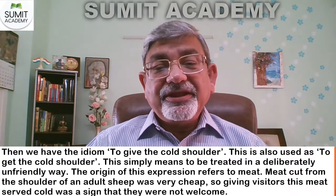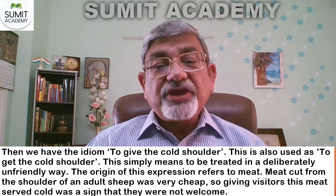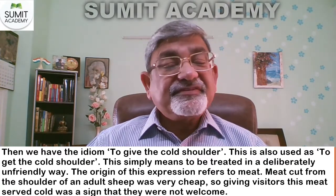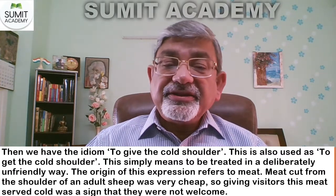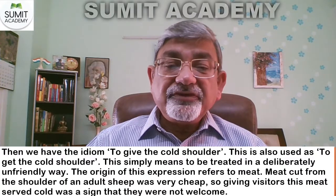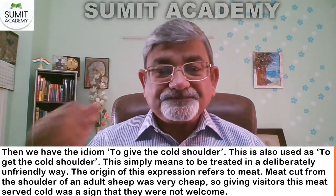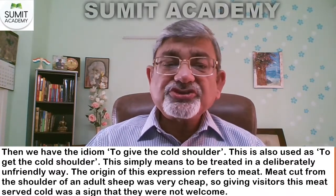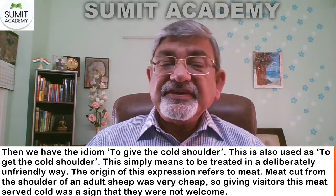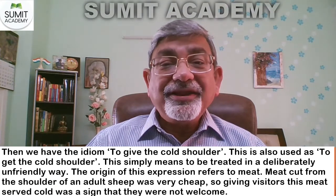Then we have the idiom, to give the cold shoulder. This is also used as to get the cold shoulder. This simply means to be treated in a deliberately unfriendly way. The origin of this expression refers to meat. Meat cut from the shoulder of an adult sheep was very cheap. So giving visitors this meat served cold was a sign that they were not welcome.